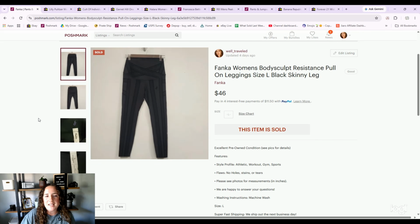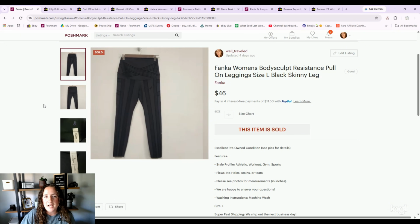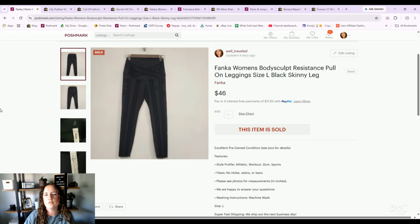All right, next up is another brand you want to be on the lookout for, which is Fenka, and this is their logo. It looks like a little lowercase cursive F. Now, often this brand doesn't have the rip tag inside, and you're left with just this little F. Fenka has a pretty decent sell-through rate for most of their items, especially their body sculpting contour type leggings, which you can tell from the striping on this. It's what they're known for. And they typically sell for, I would say, $30 to $60 for me.